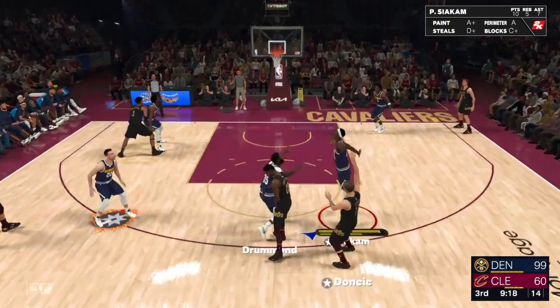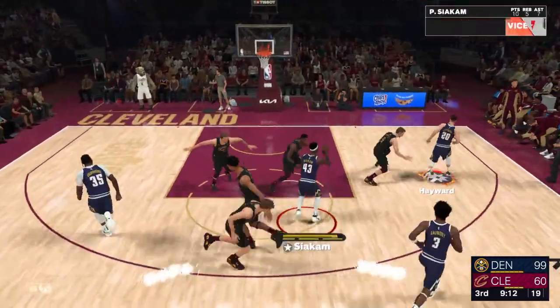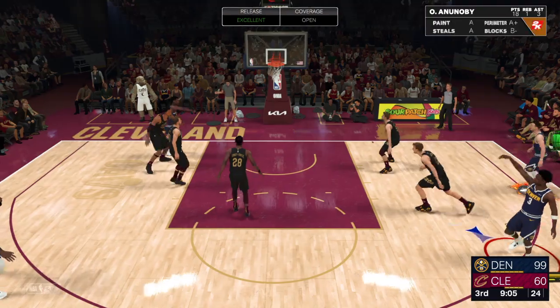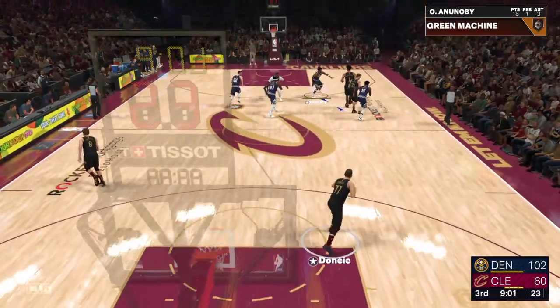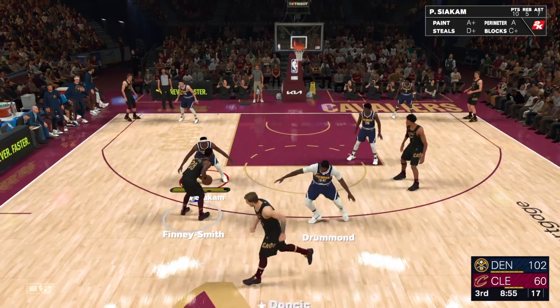Doncic against Drummond. And it's Doncic missing. The Nuggets shooting an unreal 70% from the field, making a mockery of this defense. Hayward kicks to Anunoby. The basket good off the assist from Hayward. Hayward's got his 4th assist in this one. Something lit a fire under them at the half. They started this quarter going 3 for 3 from the floor.